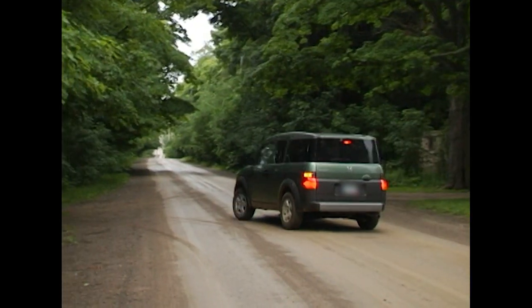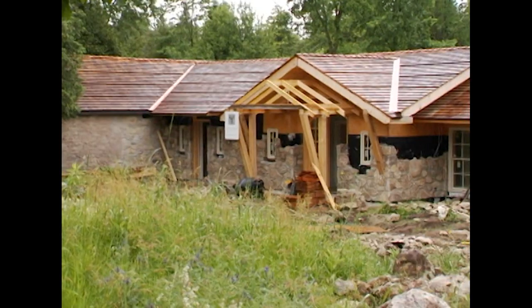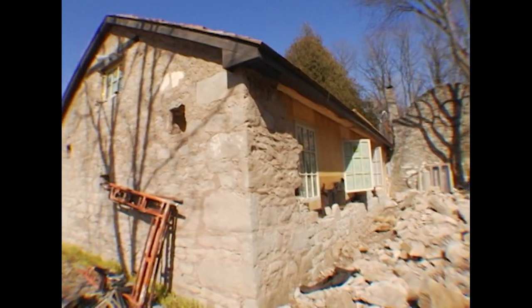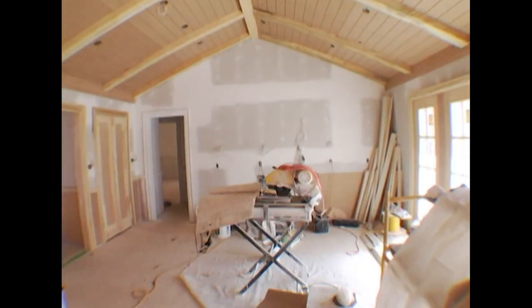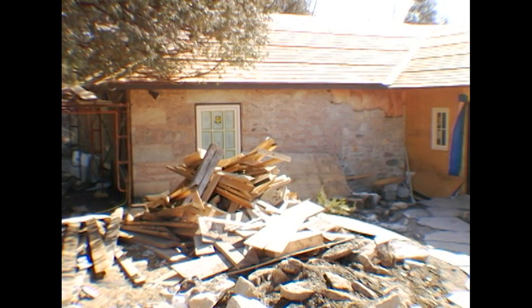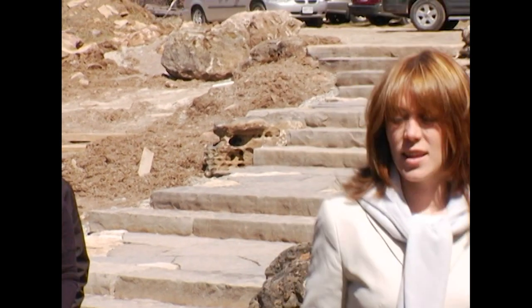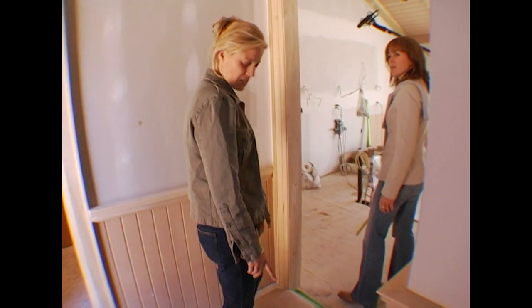Sharon is in the thick of renovating an 1870s stone cottage in the country. She's already completed an addition which contains a new kitchen, living, and dining areas. The original wing has been converted to bedrooms and bathrooms. Tanya and I have been by Sharon's side throughout the entire building process, and now it's time to help her with the pretty stuff.